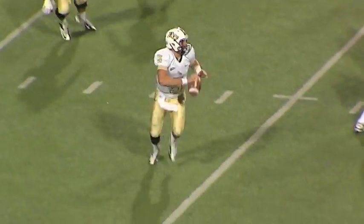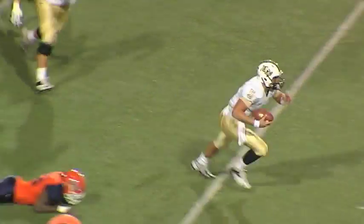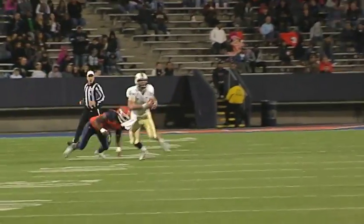Bortles back to throw. Steps up. Pressure rolls out near side. Again avoids another rush. He's going to run 40, 45 to the 50. And will dive about a yard and a half shy.